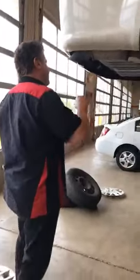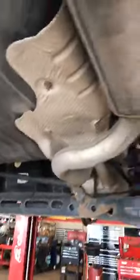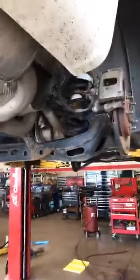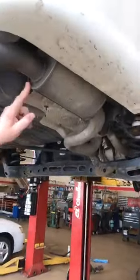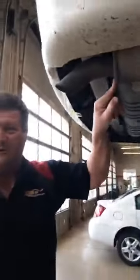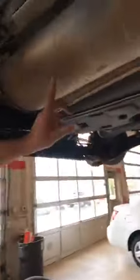So if we mosey around underneath the car here, I don't see anything too obvious that concerns me. Andy, what is this? This right here is what we call the resonator. Okay, the resonator is a fancy name for a second muffler. So your first muffler is right here on your exhaust system. All right, and you got your whole exhaust system here.